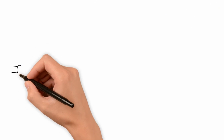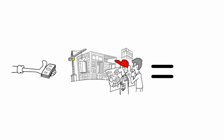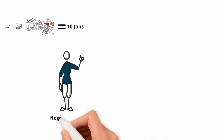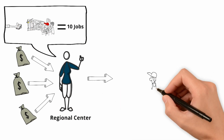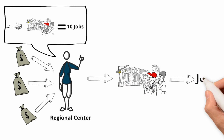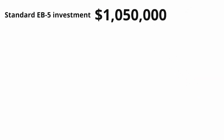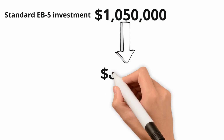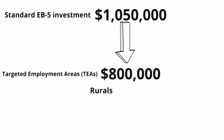The EB5 visa program provides you, your spouse, and unmarried children under the age of 21 green cards after you've made an investment that creates at least 10 full-time American jobs. This may sound difficult for you to do by yourself, but government-authorized organizations called regional centers combine the funds from many EB5 investors to finance large-scale projects that create numerous jobs directly in the project and indirectly in the economy through project expenditures. The standard EB5 investment is $1,050,000, but it's reduced to $800,000 for investments in targeted employment areas, which include rural or high unemployment locations.